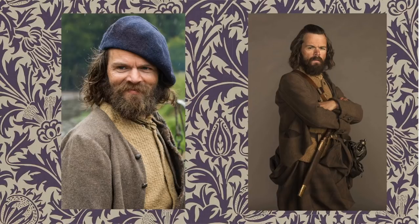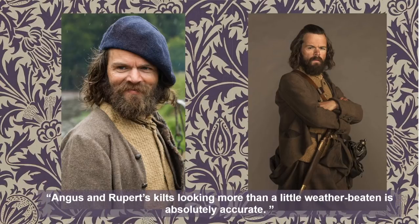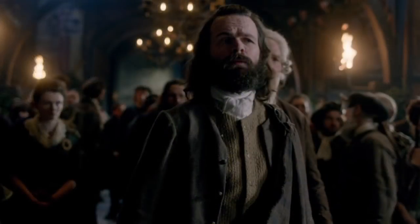I have no issue with its broken down nature. As Brenna stated, Angus and Rupert's kilts looking more than a little weather beaten is absolutely accurate. This gathering costume is essentially the same, except that it's been cleaned up a bit and they've given him a freshly pressed cravat and a brooch.